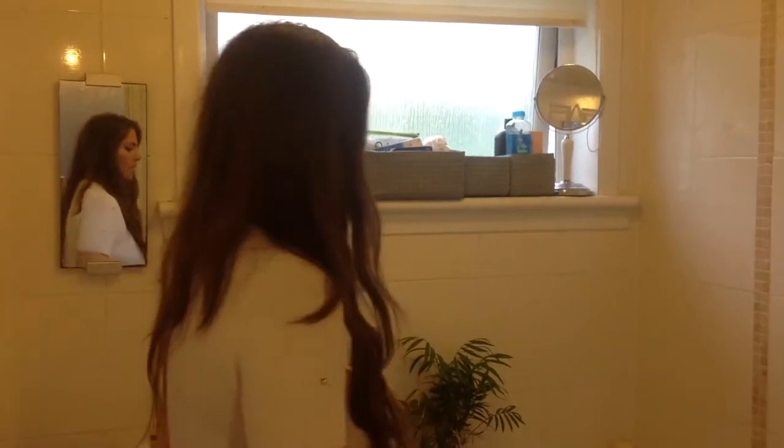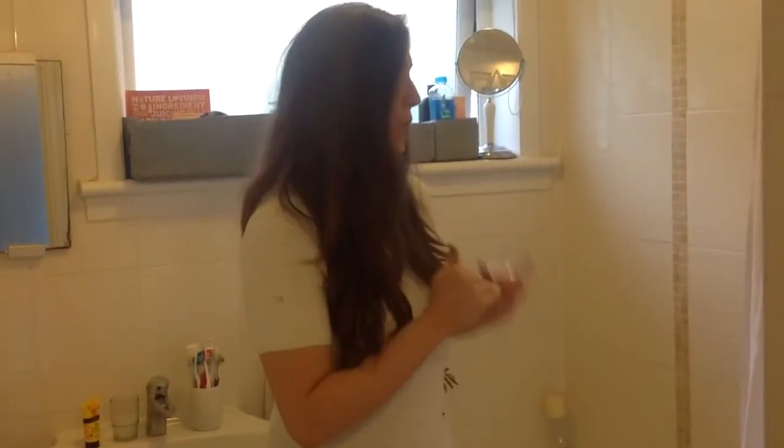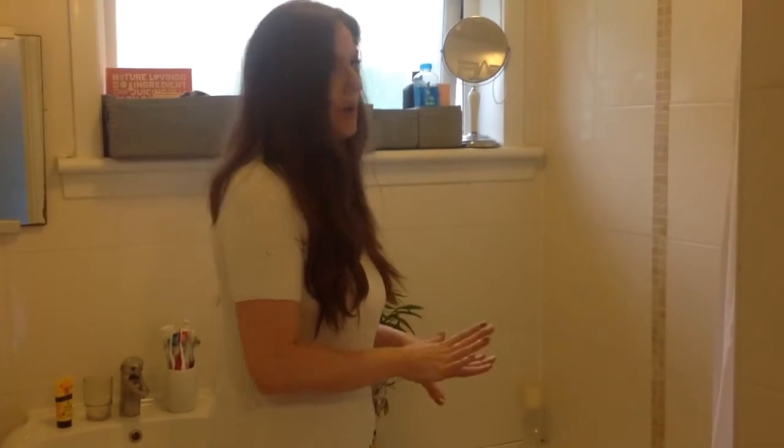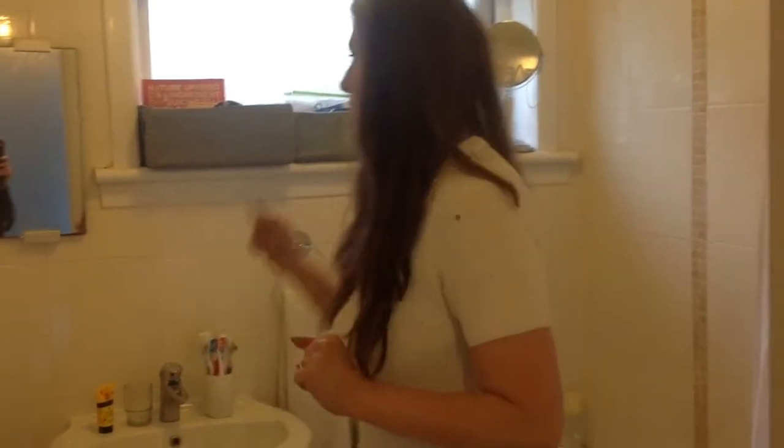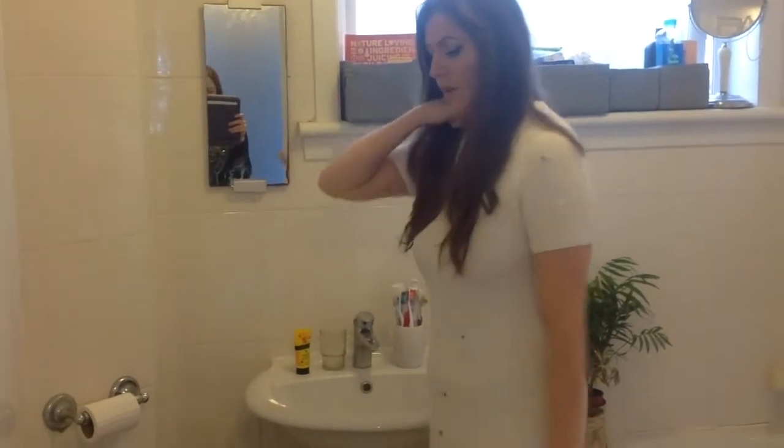So, in this bathroom, this has possibly got to be the best bath ever. Honestly, it's so deep, it's amazing. It takes up quite a while to fill, but it's absolutely worth it. Probably going to replace this mirror. It's had better days. But apart from that, there's nothing really needs done in here.